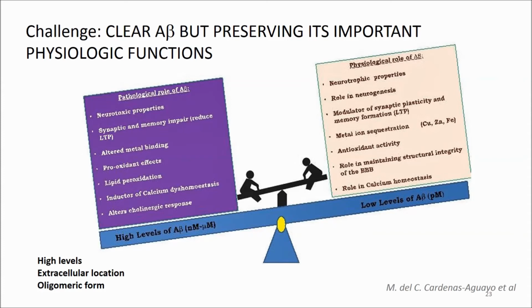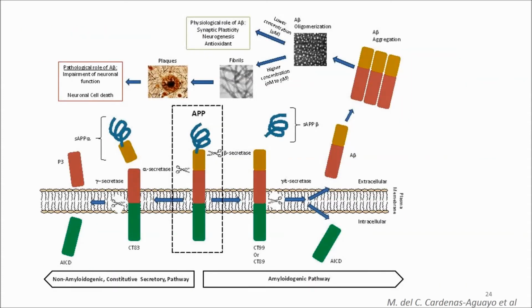Pathologically, it is at the center of Alzheimer's, and all of these toxic properties are listed on the left. They require not only high levels, but they require an extracellular location. If you could keep A beta inside the cell, it would be much less damaging. Of course, A beta in drusen is outside the cell already. And also the oligomeric form of A beta is very important. A beta 1 to 42 is the most toxic form. And again, this is just a reference for you to have, showing the various degradation pathways and processing pathways for A beta.